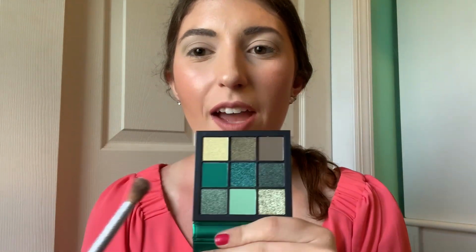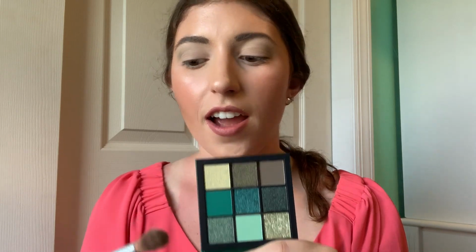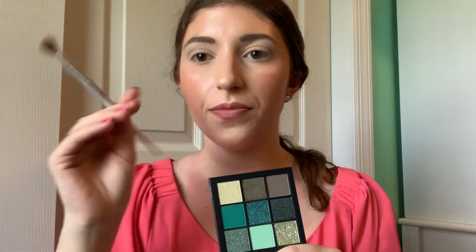All right, next we're getting into the fun stuff. So I am going to take this deeper green shade right here on this It Cosmetics Dazzling Crease Brush. This one is actually from a holiday gift set, so I'm not sure if it's still available, but I'm sure you can find something similar to it. I really love the It Cosmetics brushes. I think they are so soft.